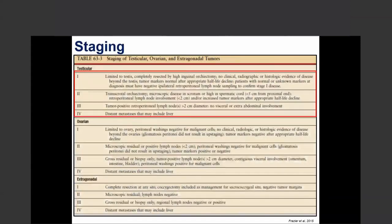Stage three would be, again, increased tumor markers, but a little bit larger tumor, and local lymph nodes greater than 2 centimeters would be seen. And then if there's any distant metastasis, such as to the lungs or liver, it's going to be a stage four germ cell tumor.